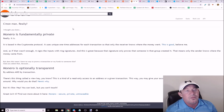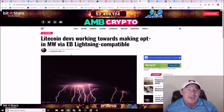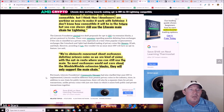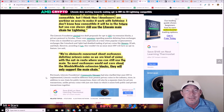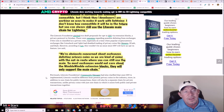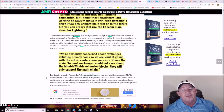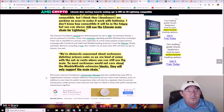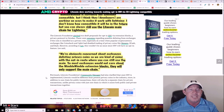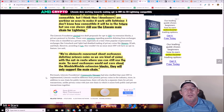It just really makes me think about how important privacy coins are going forward. Litecoin developers are trying to make Mimblewimble opt in because they feel that there's a good chance privacy coins are going to be delisted from a lot of exchanges. Charlie Lee said that Litecoin is most concerned about these exchanges delisting privacy coins. And so they're going to make Mimblewimble opt in so somebody doesn't say, hey, we can't have Litecoin on this exchange because it's a privacy coin. So they're going to make it opt in.